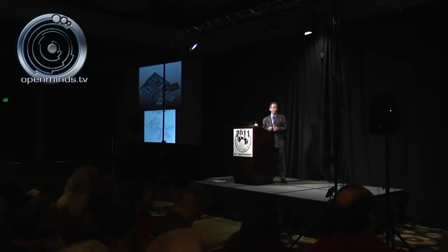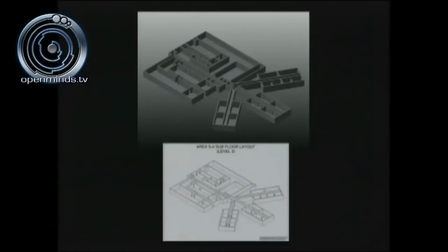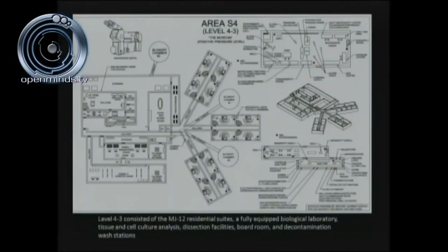Level S4, Level 3. We're moving on to Level 3. This is the SolidWorks rendering. Below, we have the AutoCAD rendering. Now, there are at least 3 primary areas to 4-3. You'll notice that there are 3 distinct segments here. Each has 4 residential suites. Ladies and gentlemen, this is the Majestic 12 residential suites. That's where they stay when they get to S4.